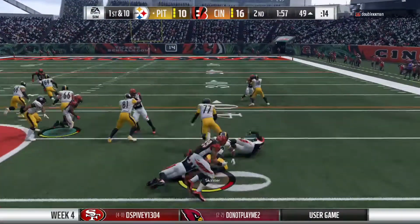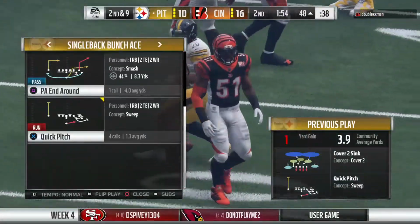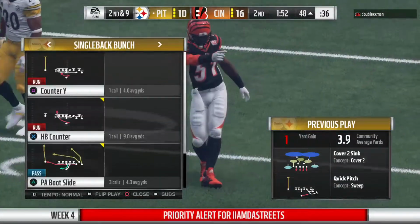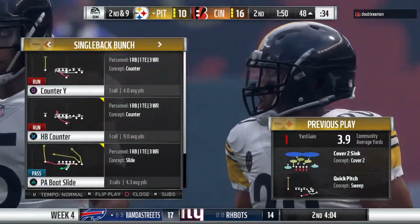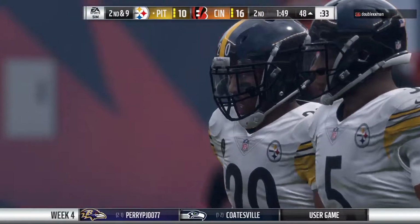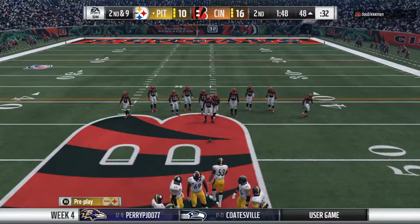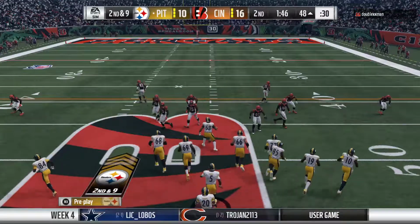Now they'll run it on the toss. And he'll get this into enemy territory, but not by much as he's down to the 48. Just a yard on the pickup there, and it'll bring up a 2nd and 9. Nice job by that defensive front there to hold him to a short gain on first down. Well played, I must say. Yeah, only getting 1 yard. There was no room to run.